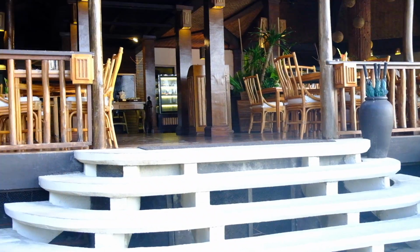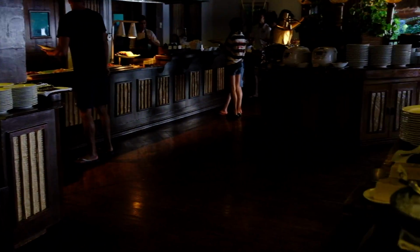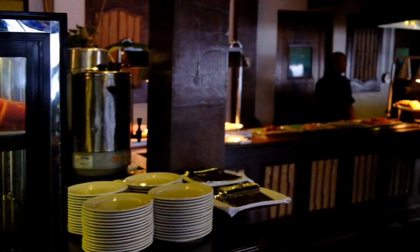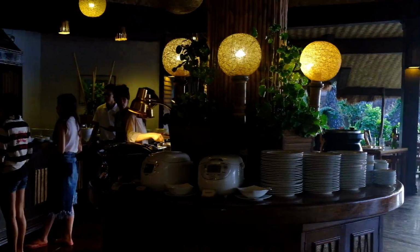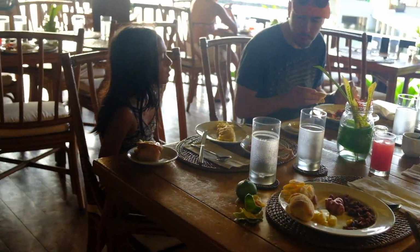Breakfast time, breakfast. For breakfast? Got some juice. Some food stuff. And all this food. I can't even tell how much we ate today. And there's the family.